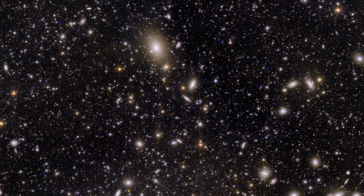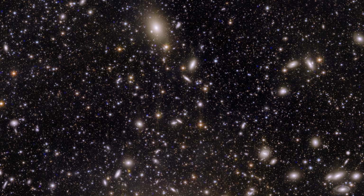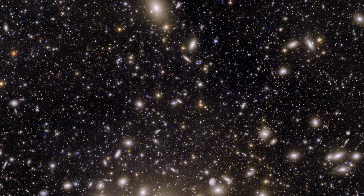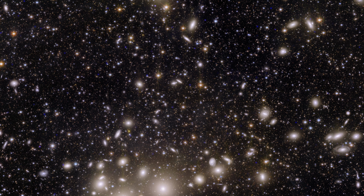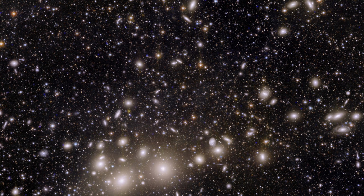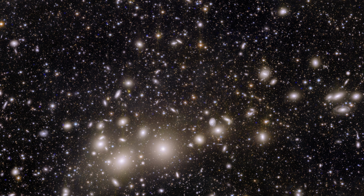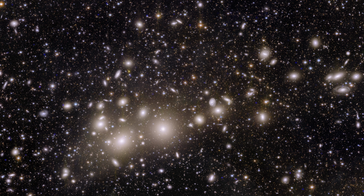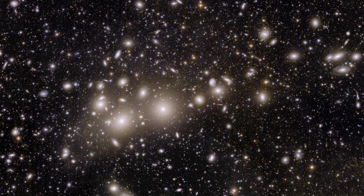The depth of the image is equally astounding, capturing galaxies so distant that their light has traveled for 10 billion years to reach us. This extensive mapping of galaxies by Euclid is a crucial step towards understanding the universe's structure. While the image itself does not directly observe dark matter, it sets the stage for groundbreaking research. By analyzing the distribution and shapes of these galaxies, scientists aim to glean insights into the influence of dark matter on the universe's evolution. Although the nature of dark matter remains a mystery, Euclid's observations are expected to be pivotal in piecing together this cosmic puzzle, enhancing our understanding of how dark matter may have shaped the universe we see today.